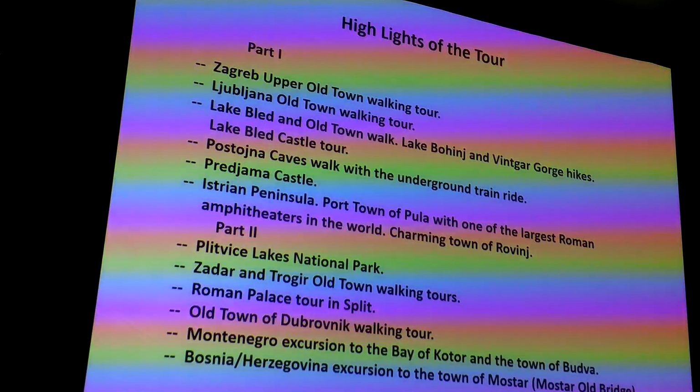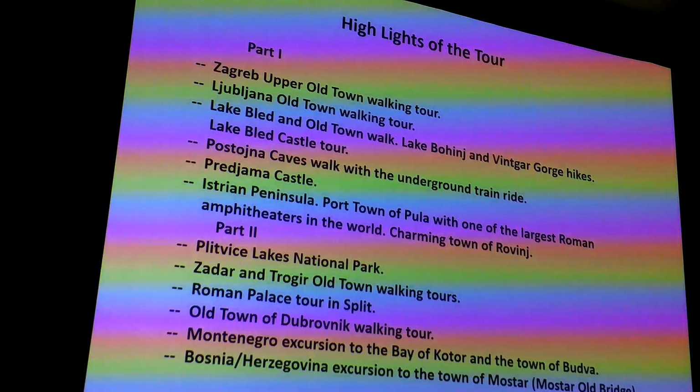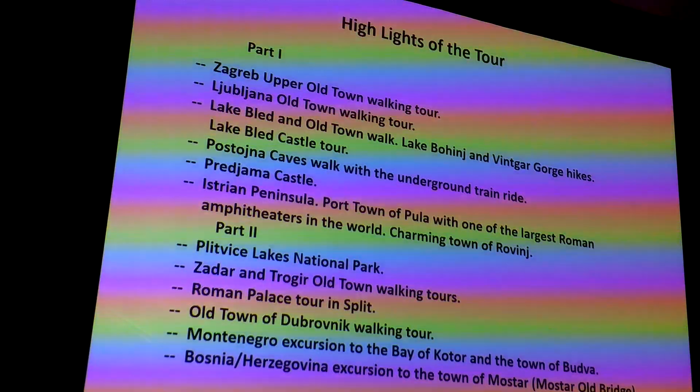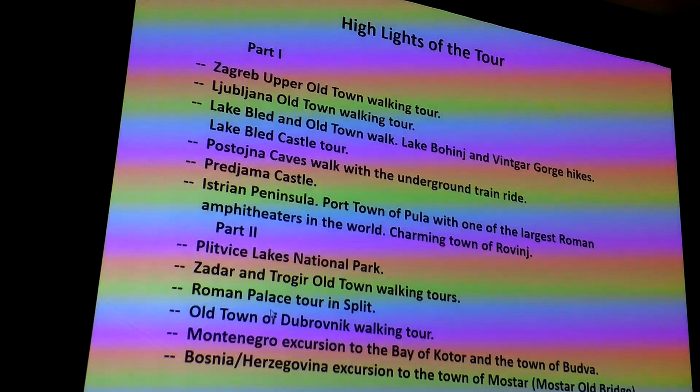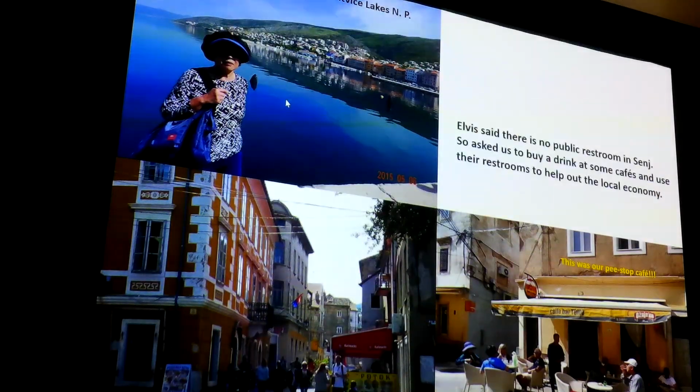Okay, here's a tour highlight, which I'm not going to spend time on now. You can check it out when Shura uploads the PowerPoint to the website. And I'm going to talk about all these locations anyway. Okay, so in the morning we left Opatija and we stopped by this town, Senj. It's about halfway between Opatija and this Plitvice Lakes National Park, for a comfort stop. Our tour guide said there's no public restroom over there, so he asked us to buy a drink in some of the cafes to help out the local economy and use their bathrooms.